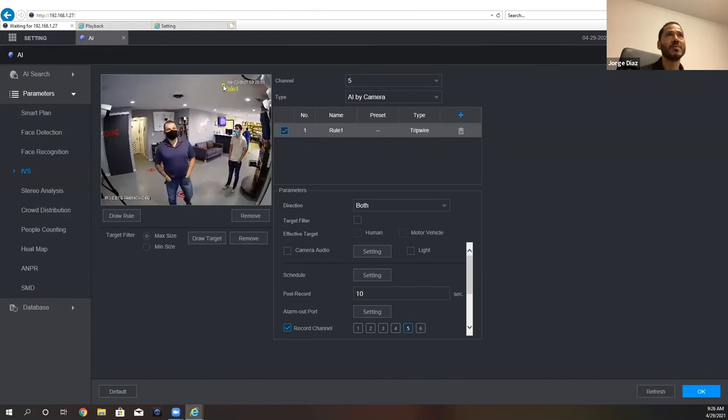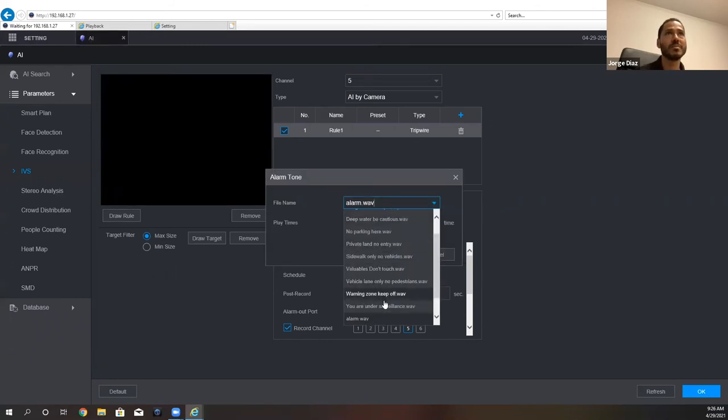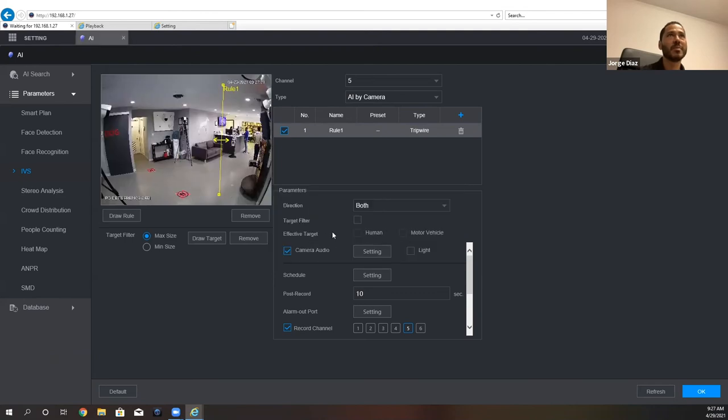Let's do a couple of lines here, and then let's do the machine gun to see the reaction. So tripwire, camera audio, setting. Let's do the machine gun. Shooting machine. There you go. And we just want to play it one time. We don't want to annoy the crap out of everybody here.